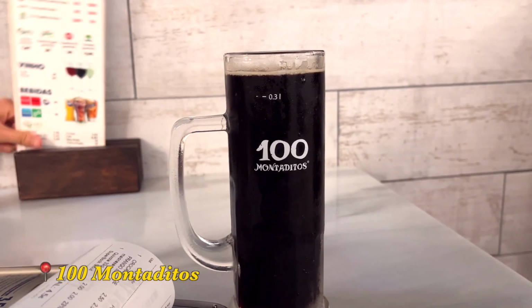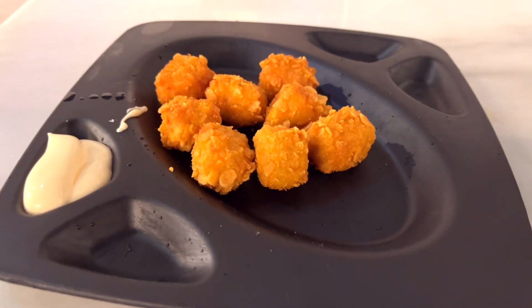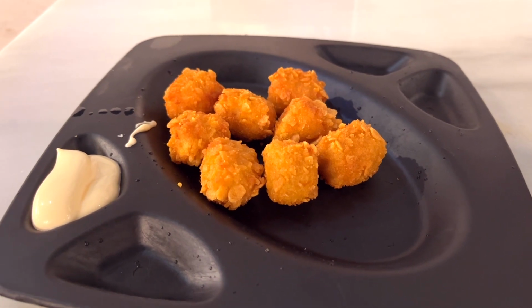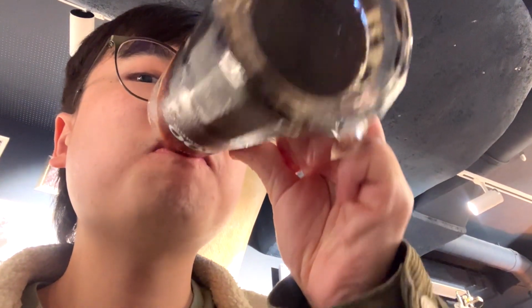We walked around the city a little bit more and found ourselves in Cien Montaditos for a quick break. This place is a bar and restaurant chain from Spain, selling really cheap beer and snacks. I had this popcorn chicken and a pint of black beer. Nothing special really, but the whole thing only cost like 5 euros.